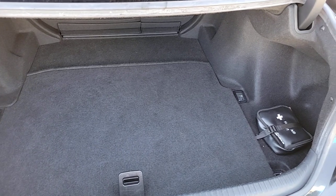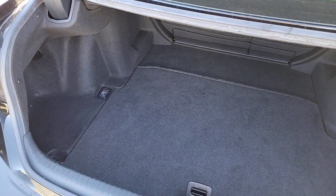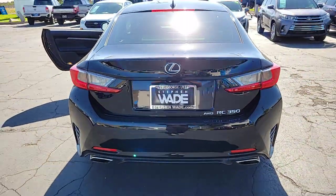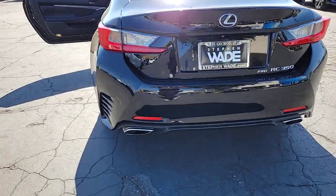The following are some of this vehicle's highlighted options: moonroof, all-wheel drive, keyless entry, wood grain interior trim, power passenger seat, fog lamps, keyless start, premium sound system, heated mirrors, backup camera.